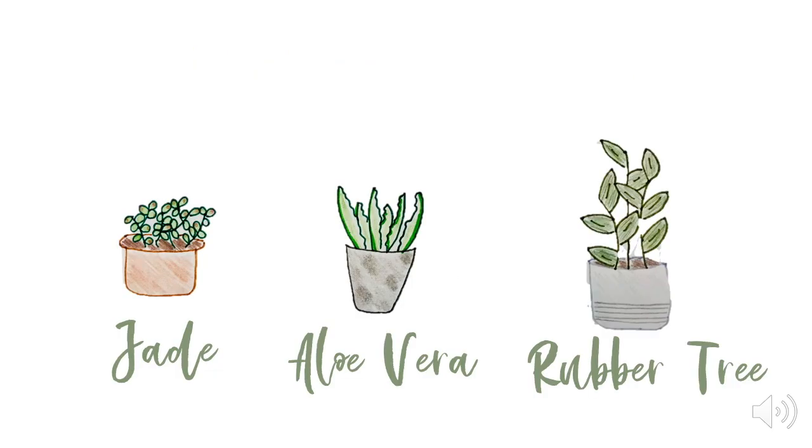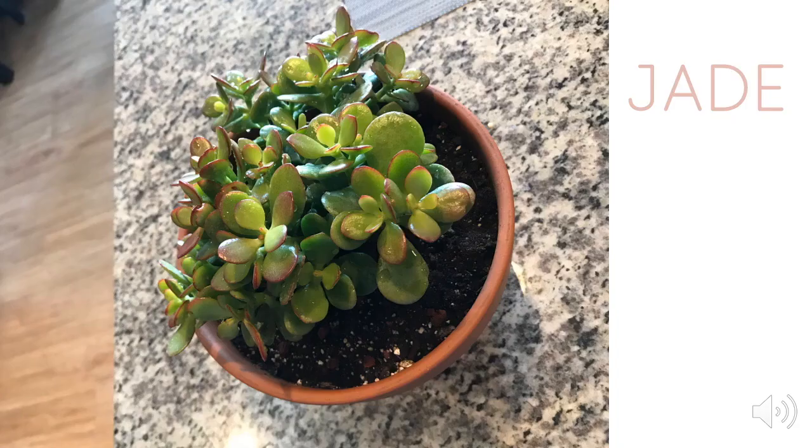Most house-friendly plants won't require too much direct light and will only need watering every few days. Plus, you never have to worry about the snow that comes in the random summer months killing your plants. If you're from Colorado, then you know exactly what I'm talking about. Three of the best plants to keep inside are jade, aloe vera, and rubber tree.